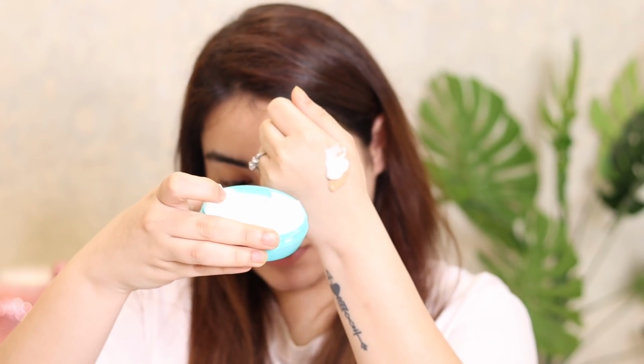The third way, and my favorite way of using this moisturizer, is by mixing it in with my foundation. So whenever I don't want to do a full-on foundation concealer routine, I just like to do this. I mix my moisturizer with my foundation, and I like to just go out of the house with just this on my face and a little bit of blush. I love it. It is so quick and it is so easy to do. Wherever I need extra coverage, I just go on with a second layer.